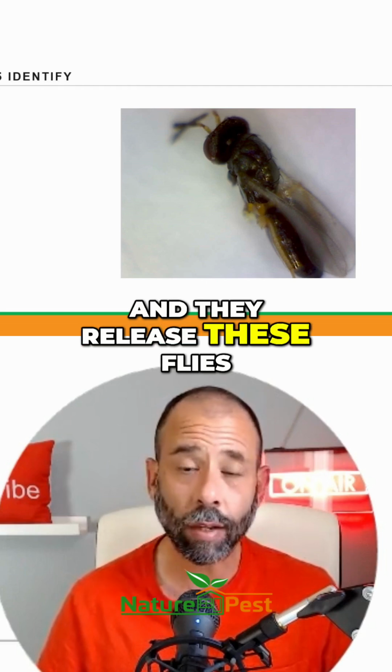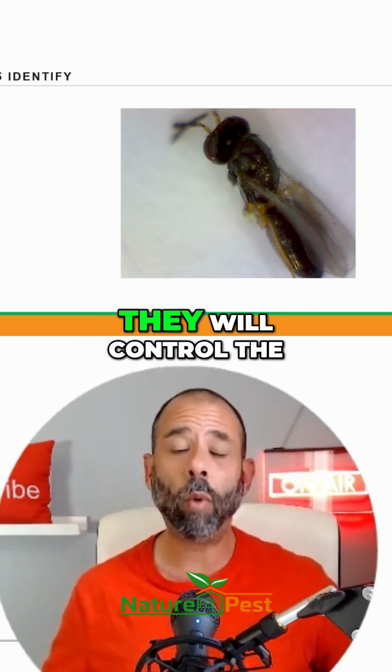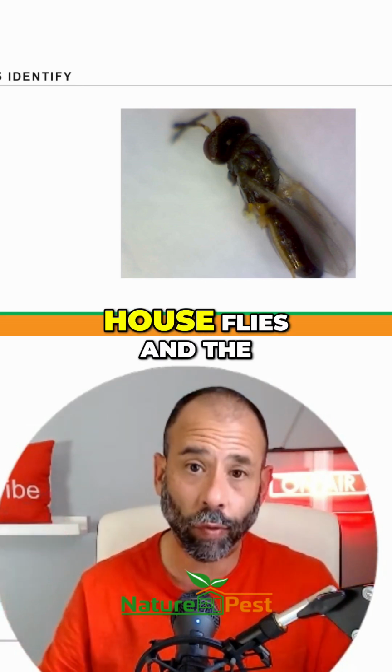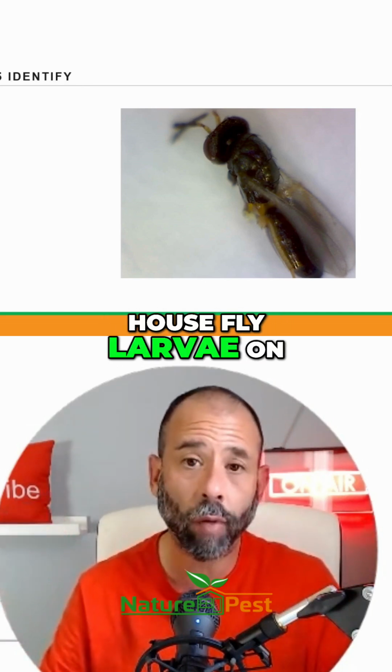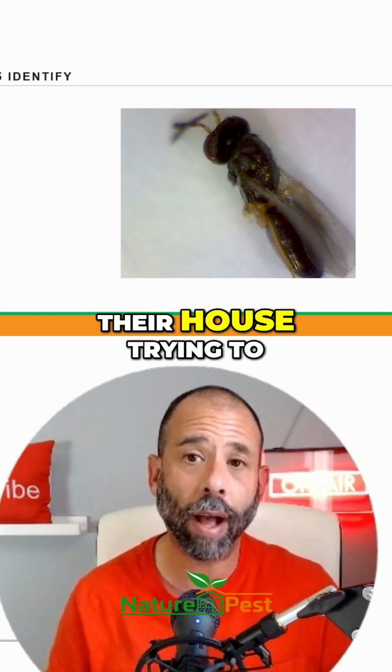And they release these flies, and these flies are natural around dung because they will control the house flies and the housefly larvae on the dung. And this is why they had them in their house.